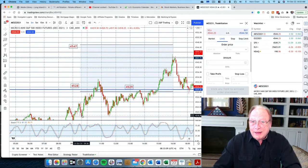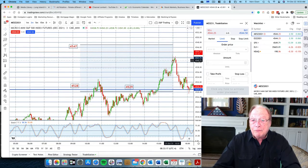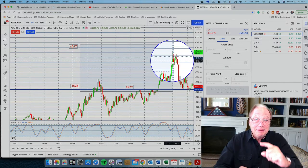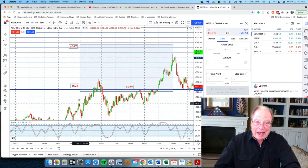So where did the market end up? Well, let's go to where the market closed. Right here, just before 4 p.m., 45.41. So just before the market closed, prices reached that 19-point range. So how useful are these numbers, even if prices don't open within our trading zone? Pretty useful, wouldn't you say?